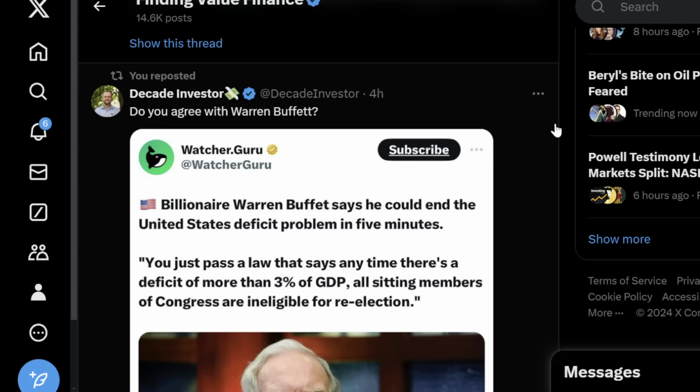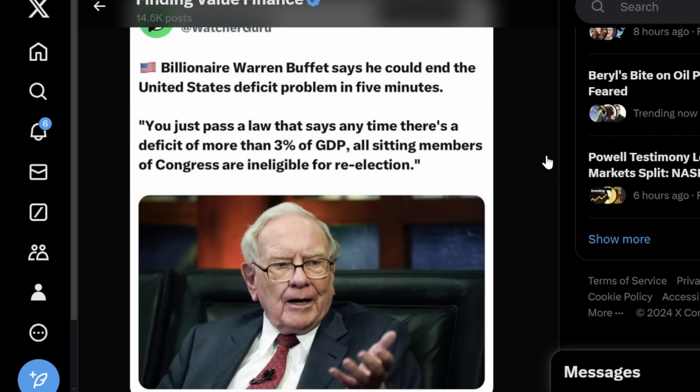Do you agree with Warren Buffett? He says, billionaire Warren Buffett says he could end the United States deficit problem in just 5 minutes, and could probably end it quicker than that. He'd just pass a law that says anytime there's a deficit of more than 3% of GDP, all sitting members of Congress are ineligible for re-election. We know how the members of Congress really like being members of Congress. So maybe that solves it, maybe it doesn't.